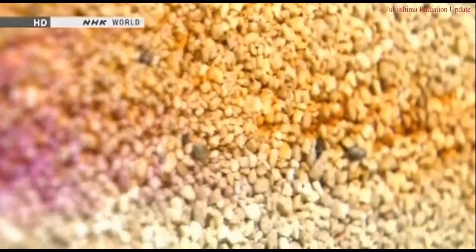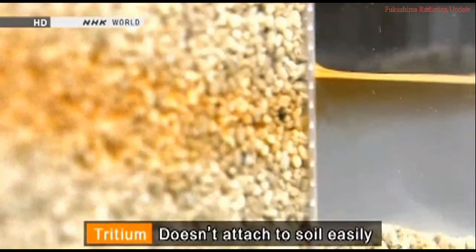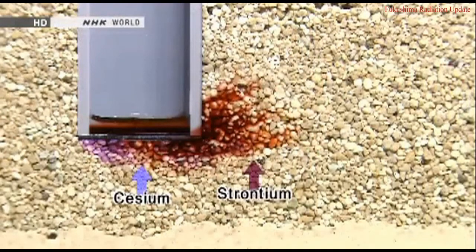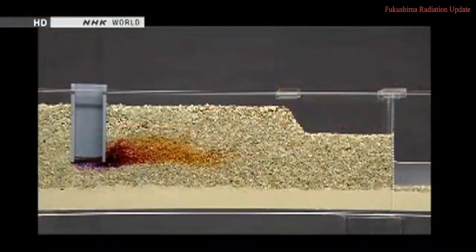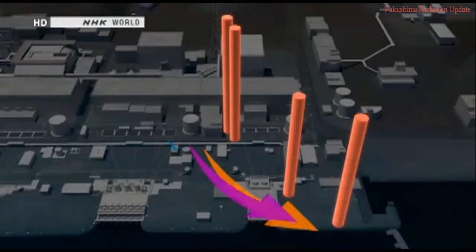Tritium, shown in orange, flows with the water. It's the first of the 3 liquids to reach the sea. Strontium and cesium are considered more harmful to the human body. They flow toward the ocean more slowly than tritium does. The detection of tritium suggests that the other radioactive materials may eventually seep into the ocean too.